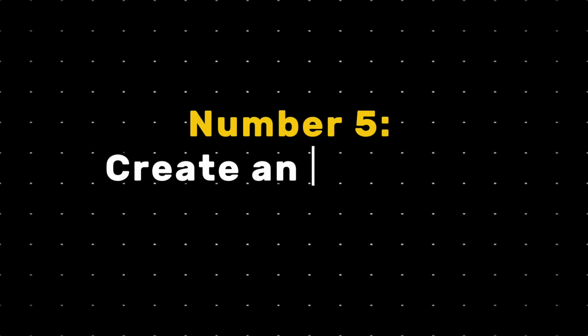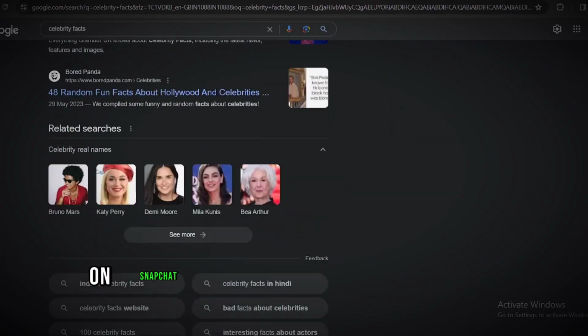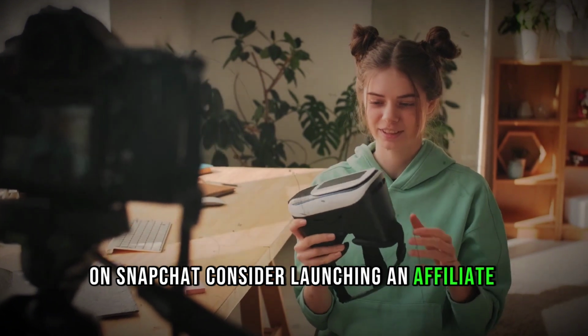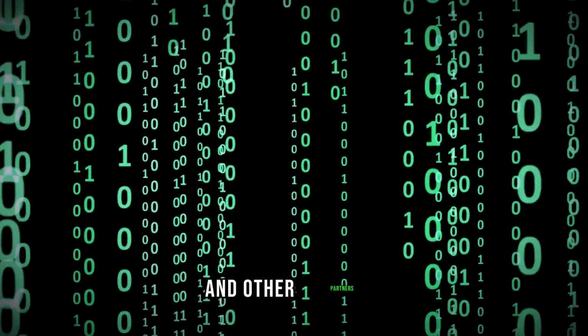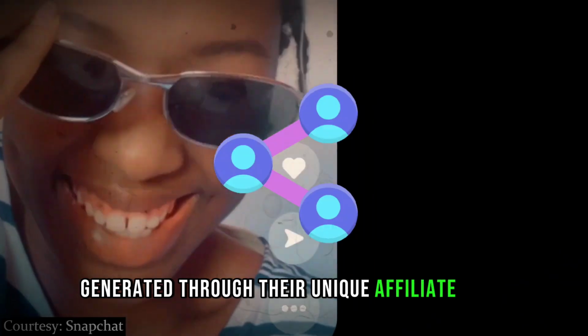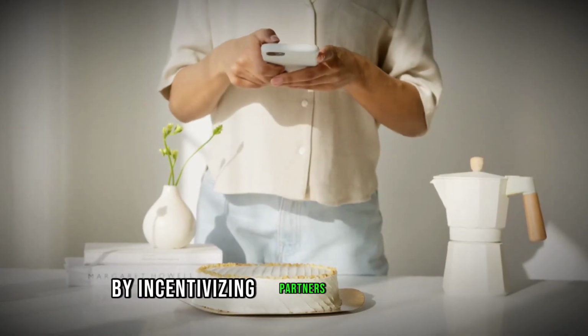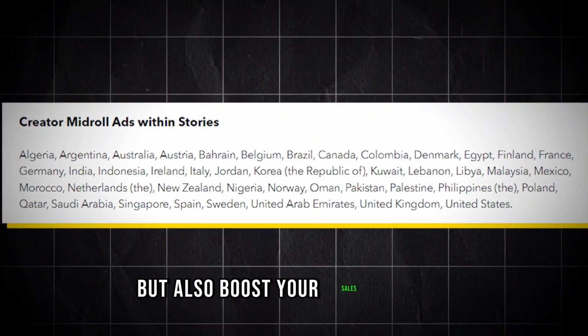Number 5. Create an affiliate program. Looking to turbocharge your marketing efforts on Snapchat? Consider launching an affiliate program. This win-win strategy involves partnering with influencers and other partners who promote your products or services in exchange for a percentage of the revenue from sales generated through their unique affiliate links. By incentivizing partners to drive sales, you not only expand your reach, but also boost your sales revenue.